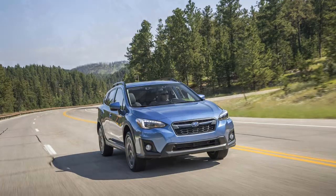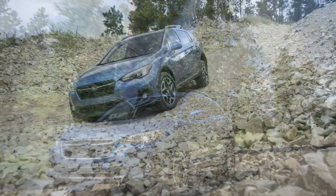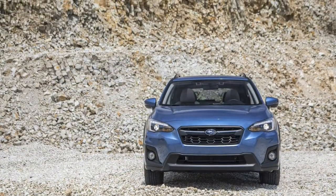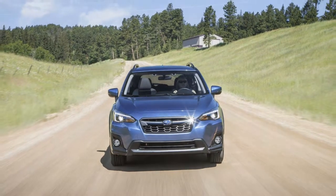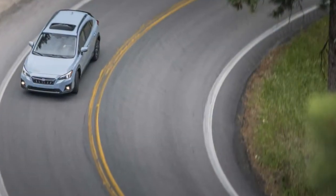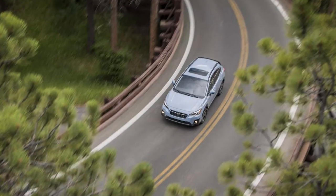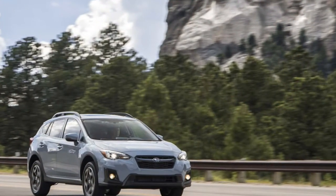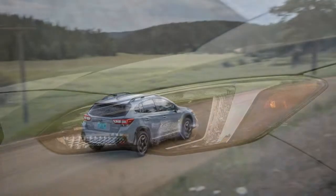The CVT also is included with the optional X-Mode system for better control on loose and slippery surfaces, and hill descent control, which nicely replicates driving down steep off-road hills in first gear with the manual. Subaru provided a quick quarry course, which exhibited the hill descent control's smooth confidence, as effective as any Land Rover's at twice the cost.